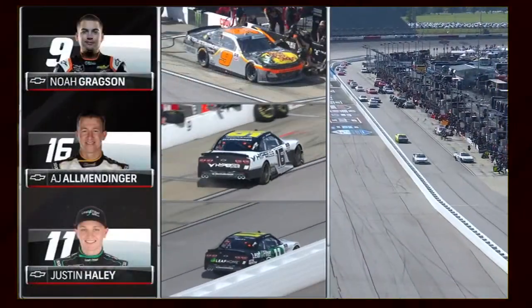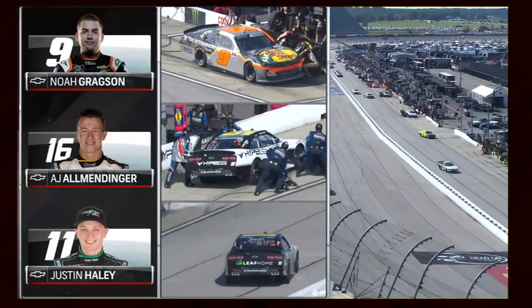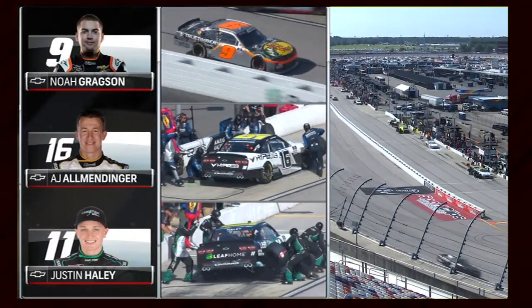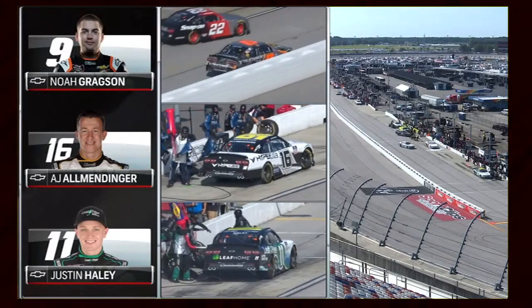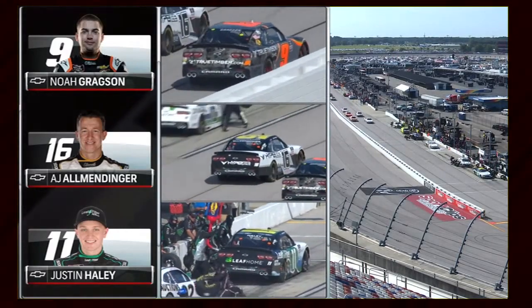Further forward, Noah Gragson said aside from all the brake issues, his car way too free. That's the adjustment they're going to make for him to stop, Parker. Right in the middle of your screen, AJ Allmendinger, you see that wrench going in the right rear, was really loose that entire run. He never even got near the wall, just did not have the right rear grip. Meanwhile, for his teammate at the bottom of the screen, Justin Haley, it was the opposite. Very tight in that 11 car, could not get to turn when he wanted.